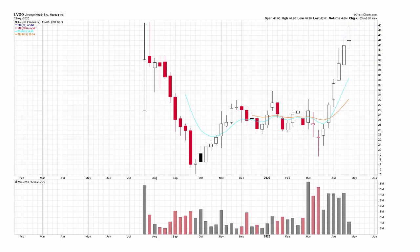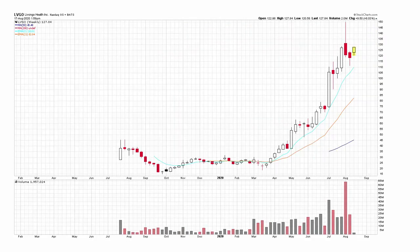Now let's look at what eventually happened. So this is what eventually happened. That high was right there. The stock did consolidate for a little bit, but as you can see, it didn't pull back much. You can see right there, we had 1 week where the stock dropped, and then it just took off. It broke out, consolidated over here, and then continued up. It went from like 40 over here, and now it's up in the 120s.